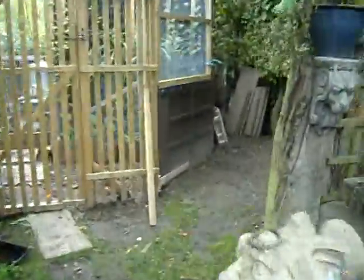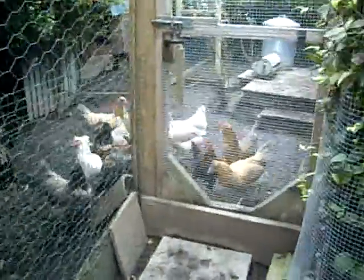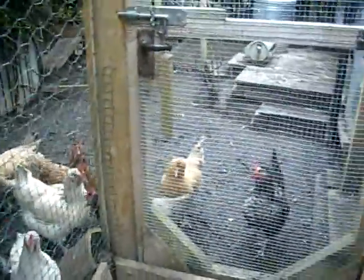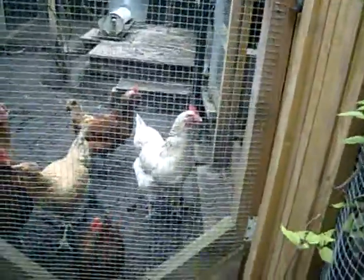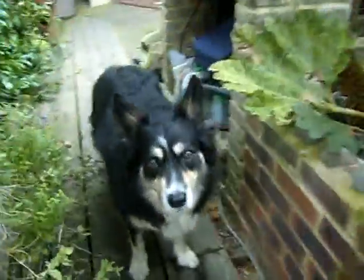Right. There's the main chicken area. Hi, girls. Woohoo! They really think they're gonna get something. Sorry. Later. You had something a few hours ago. You did. There's one of the new ones, one of the new Skylines with a cute little top knot. That's Motley. Yeah? Not quiet, are they? What's Covey again? Hello, Covey.